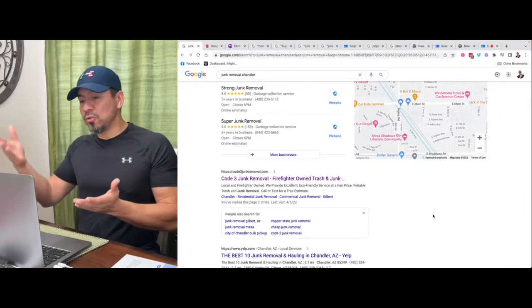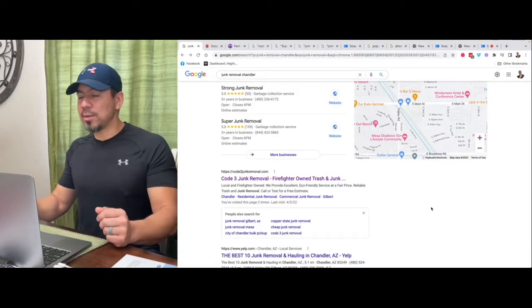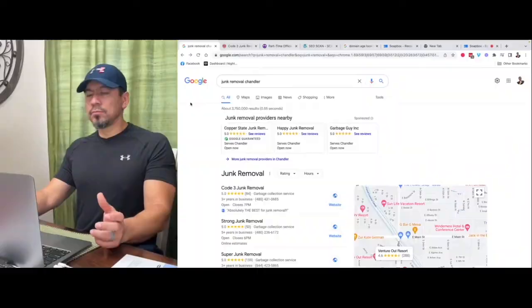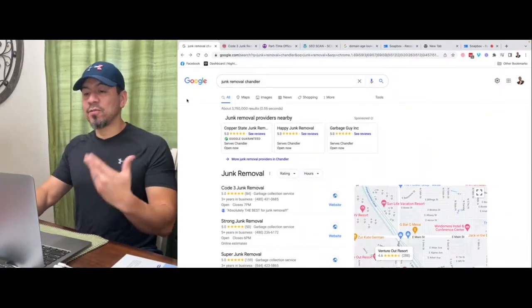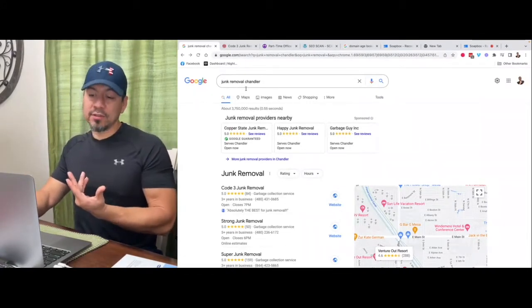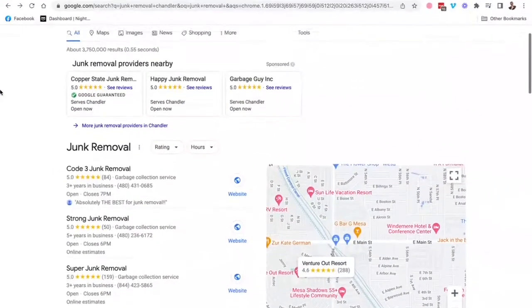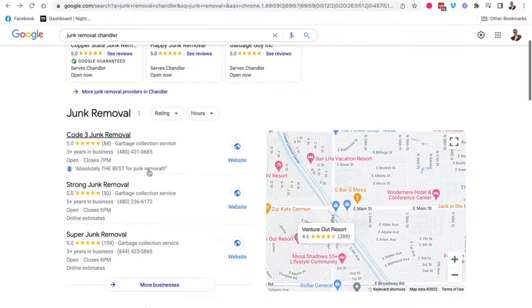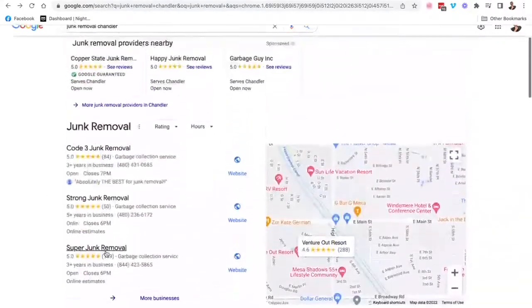Now let's go into the actual websites in the top 10 and see what it would take to get into that top 10. Okay, now we're going to take a look at the websites underneath the Google listings for the search term junk removal Chandler. I always say your goal should be to get your business found in the Google map listings as well as in the top 1, 2, or 3 of Google search.